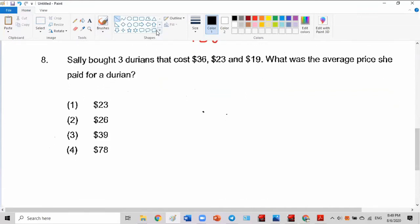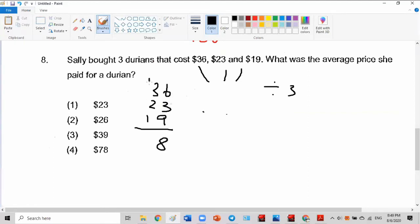Sally bought 3 durians. What's the average price? Average price means add the 3 together and then divide by 3. Okay, add 36, 23, 19. Help me. 9, 6 plus 3, 9. 9 plus 9, 18. 8, carry 1. 3 plus 1, 4. 4 plus 2, 6.